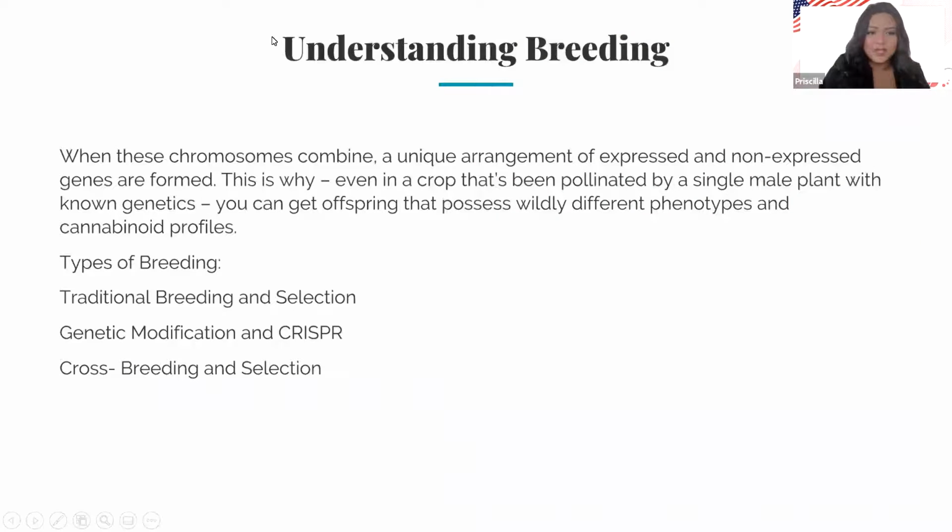Now, understanding breeding. When these chromosomes combine, when you are breeding with different sexes, a male and a female plant, you're using pollen to impregnate the plant so that it can start to produce seeds. What it means is a unique arrangement of expressed and non-expressed genes that are formed. And again, I mentioned this earlier, this is why a crop, even a crop that's been pollinated by a single male plant with known genetics, you'll get an offspring that possesses wildly different phenotypes and cannabinoid profiles.